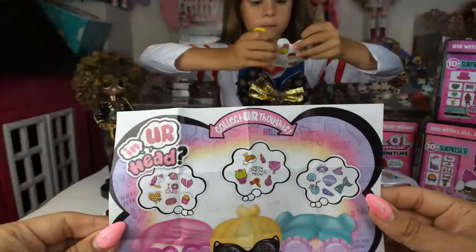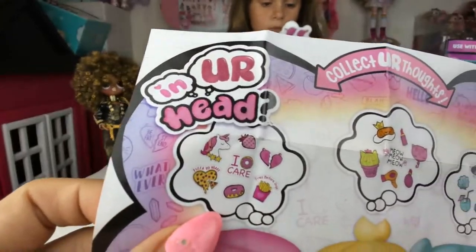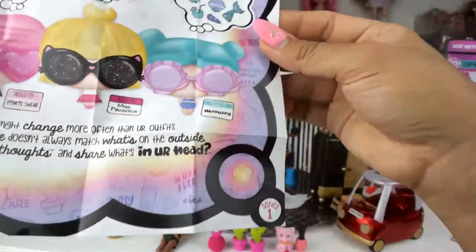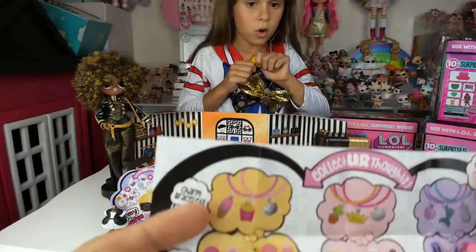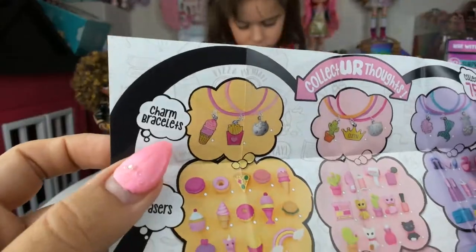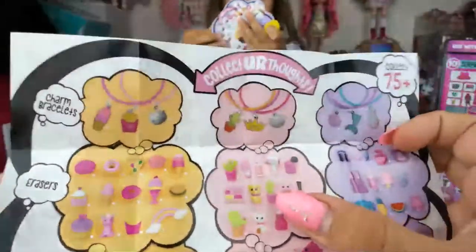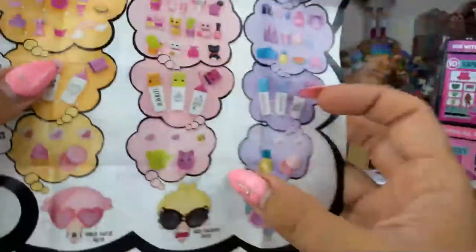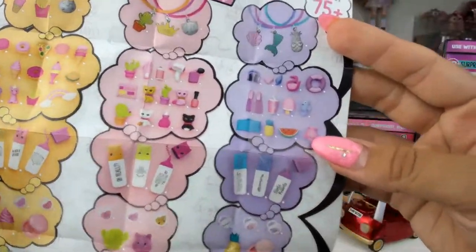I'll show you the checklist. Here is a checklist, everything you can collect. I thought it would be the purse itself. No, there's no purse. It's what is in your purse. Gotcha. So what's in your purse? Cactus? Oh my, there are two cactus. There's a bunch of cactuses, three different kinds. Four, five. So there it is, what you can get. Doesn't smell.